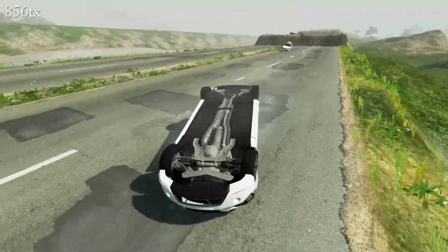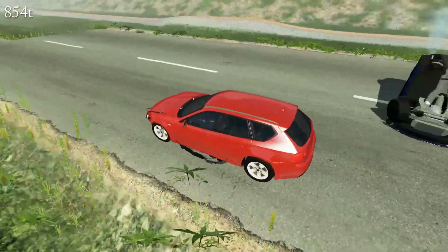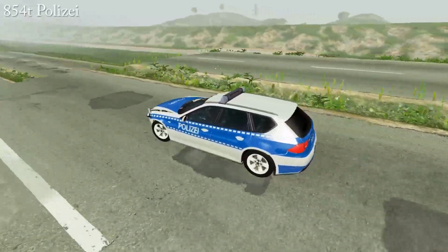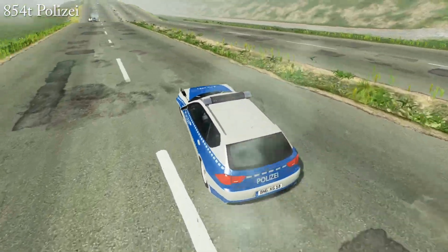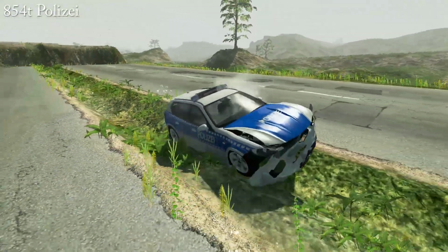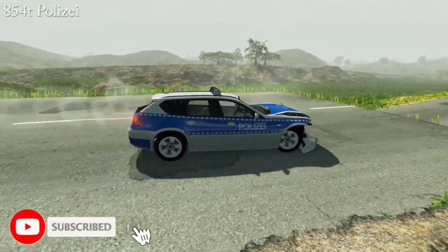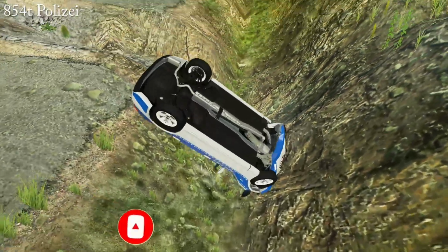Holy cow, we've got another rollover. The 856 TX turtles it, and now we have the 854T who grabs a piece of the bumper and ends up crashing out. The Polizzi, it crashes and continues on, it looks like. Oh, no, it's going to get stuck in the ditch. That's not going to be good if it can't get out. It does manage to get out, but it looks like that front bumper is definitely causing problems. And there it is. It just does a nosedive.